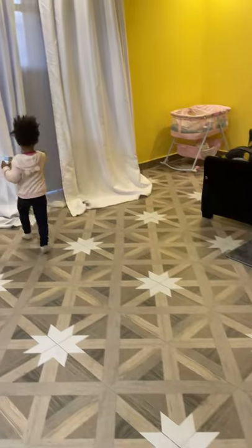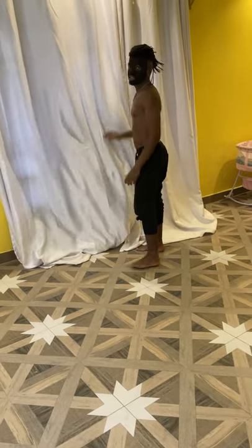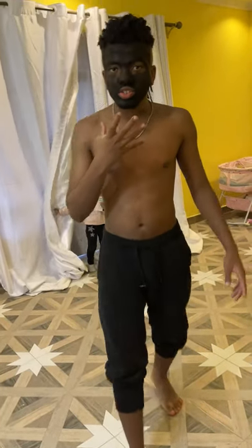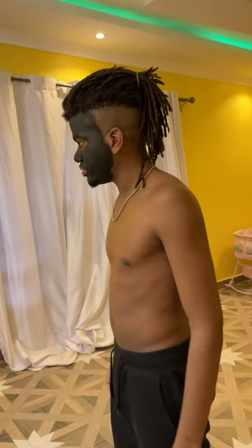Oh no, no, no, no. It's okay, I'm not melting. But the moment you apply this on your face, on your skin, and you keep pulling, it's really, really working. It's really, really nice.